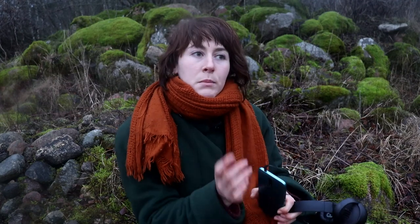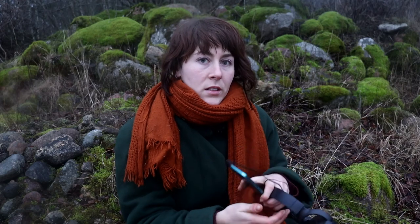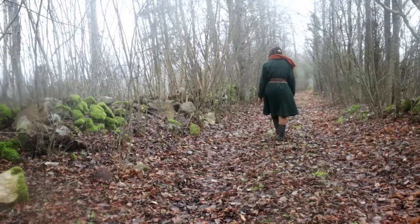I'm gonna go in the forest behind me. You can see all those stone walls, which probably were meadows where the animals could graze. They used it as a natural fence, but now it's all forest, planted forest.